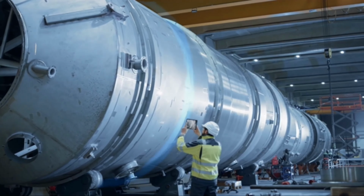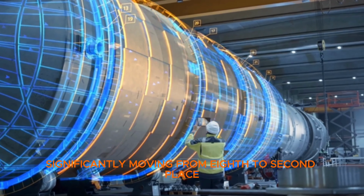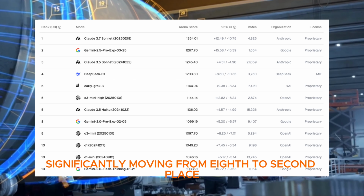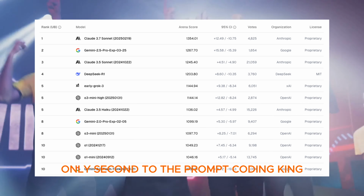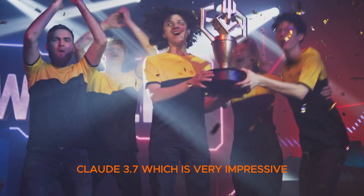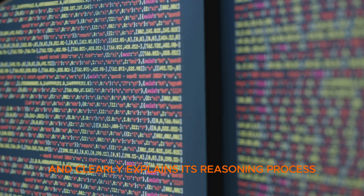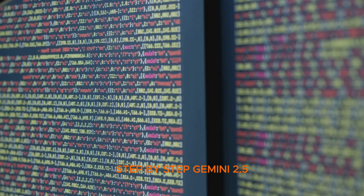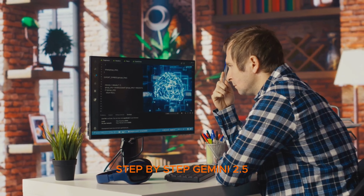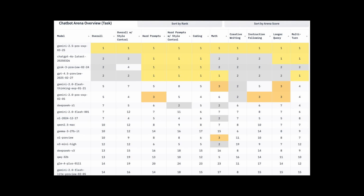Coding. Gemini 2.5 improved its web development performance significantly, moving from 8th to 2nd place, only second to the prompt coding king Claude 3.7, which is very impressive. It can handle complex coding prompts and clearly explains its reasoning process step by step. Gemini 2.5 Pro delivers number 1 across many categories, standing alone as the undisputed king.